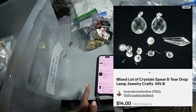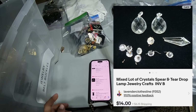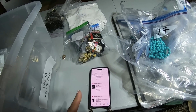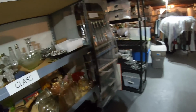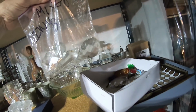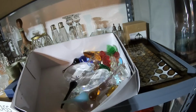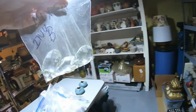The next one is a mixed lot of crystals, spear-shaped and teardrop-shaped. They're lamp crystals, but I also put jewelry and crafts in the title, Inventory B. So most likely they're going to be in here, but sometimes I put crystals up here. Let's see what this says, Inventory B. So I always check this little box first. It is just a mixed lot of lamp crystals or light crystals, chandelier crystals. So there they are there.